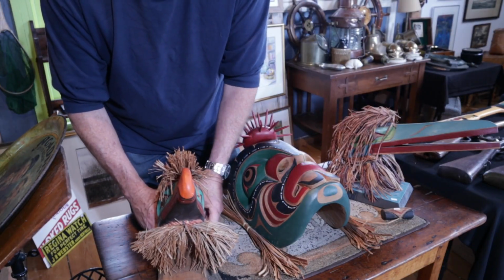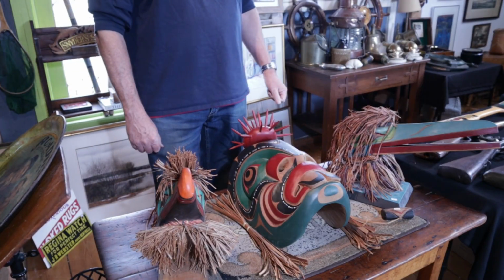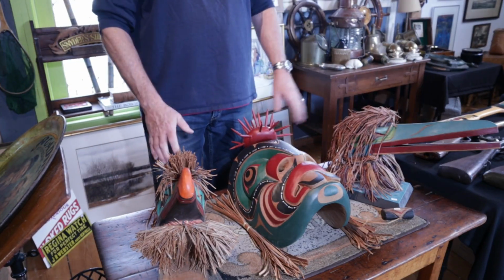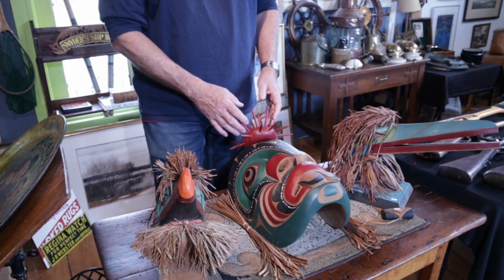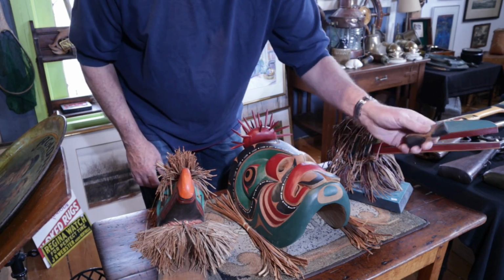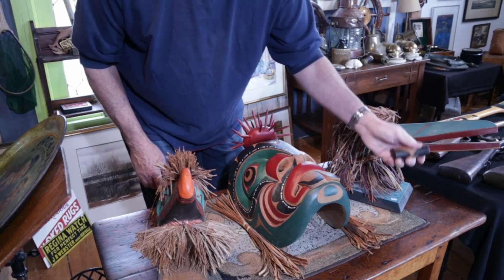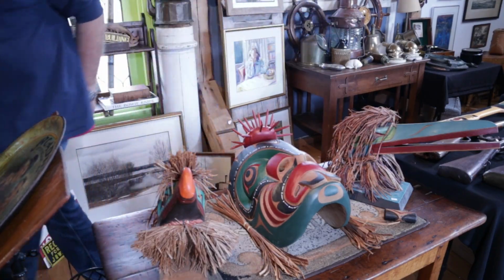Spectacular color. They're just set off in an entire room because they're just such a great look. Very unique to the Northwest Coast native. There's nothing else that looks like that. I even have a small little carved rattle here. Another neat little piece. And we'll move along.